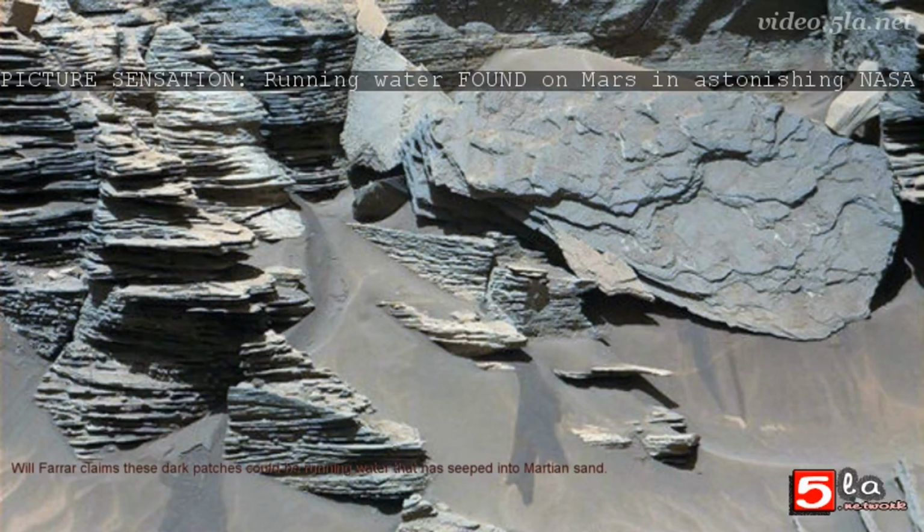The hunt for alien life on Mars took a major boost over claims evidence of running water has been discovered in NASA images of the red planet's surface. Express.co.uk reported last week YouTube channel What's Up in the Sky 37 claimed to have found what it believed to be tree-lined lakes on Mars in pictures beamed back.